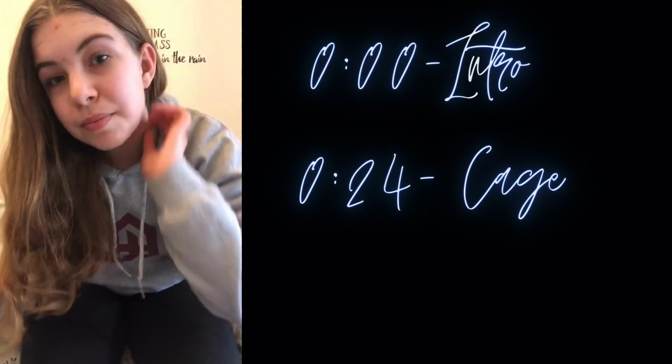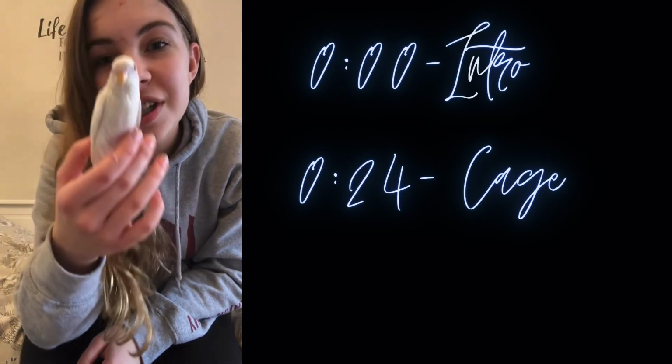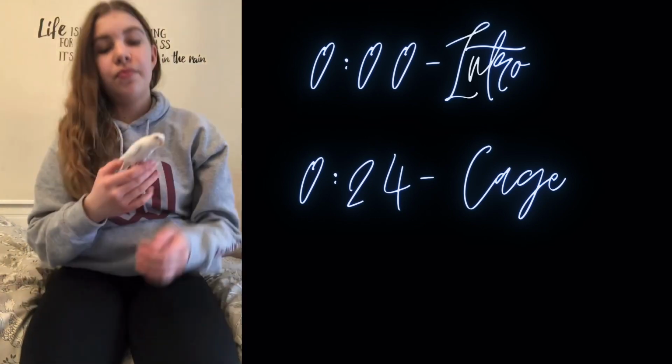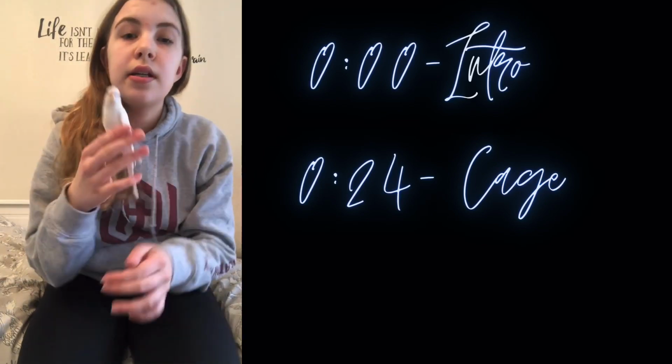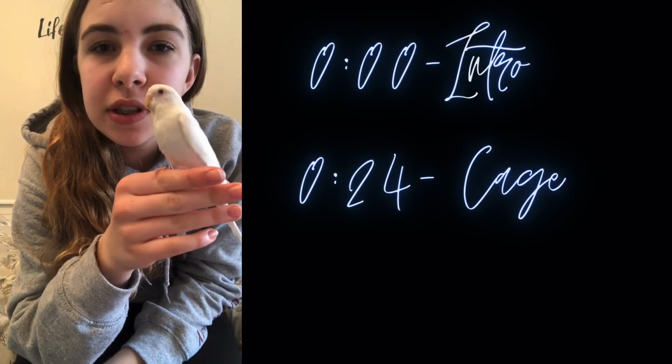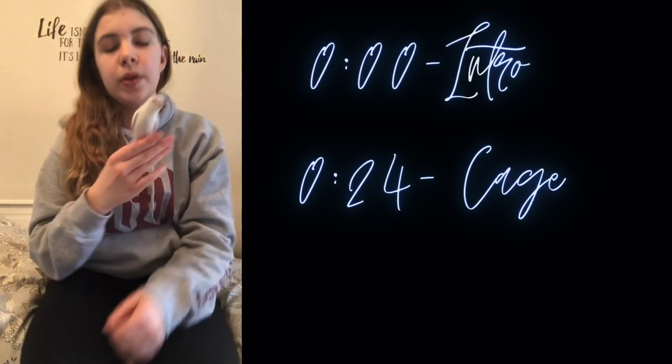My name is Emma, and today we're going to be talking about how to care for your budgie or parakeet. This is Marshmallow, and he is around 14 weeks, and he is a little albino budgie.